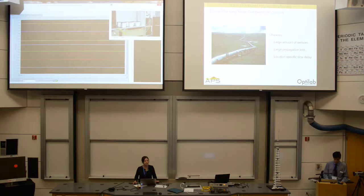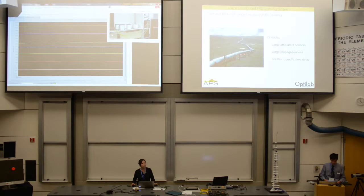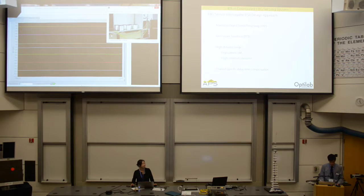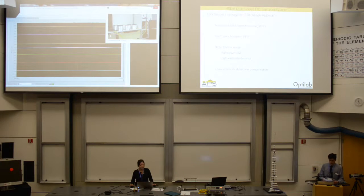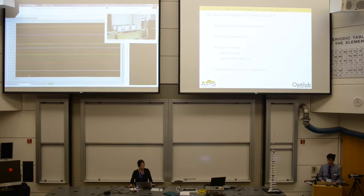To accurately monitor the structural health of 40 kilometers of an oil pipeline using distributed FBG sensing, you are faced with a large amount of sensors, lots of data to process, large propagation loss, and location-specific time delay. To overcome these issues, Optilab FSI utilizes digital signal processing (DSP) technology for high-speed, high-resolution detection. The FSI's DSP enables FFT, which reduces data traffic and post-data processing. In addition, our unique design utilizes high dynamic range and channel-specific delay time compensation.